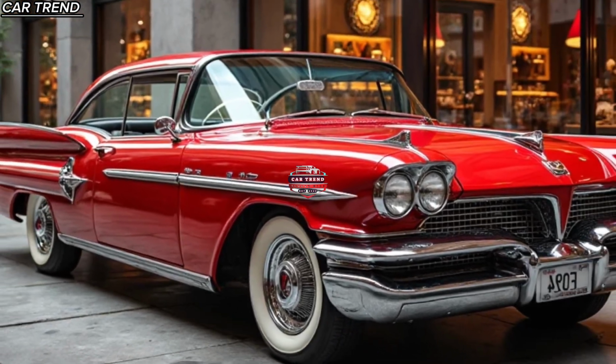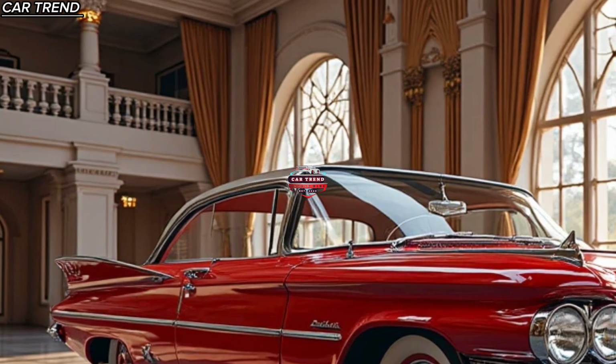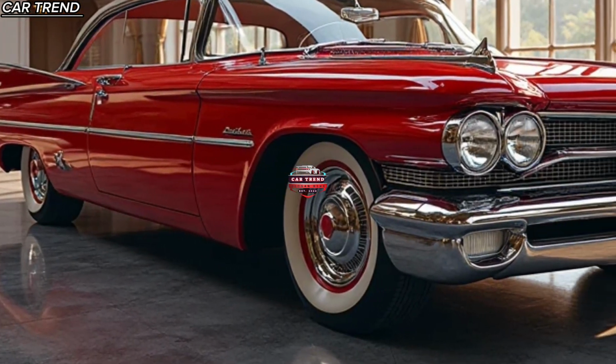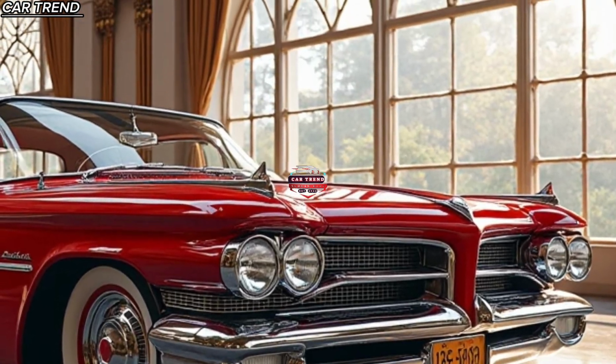It's not a car you see often at shows. It's not on many posters. But the Executive deserves a second look. It's a rolling reminder of a time when bigger was better, when chrome was king, and when the journey mattered just as much as the destination.